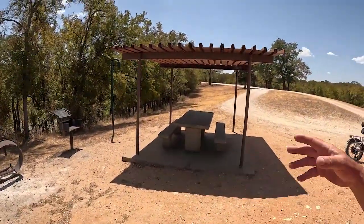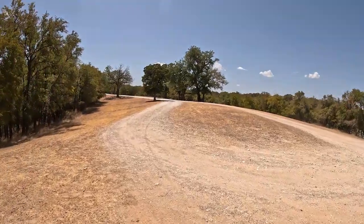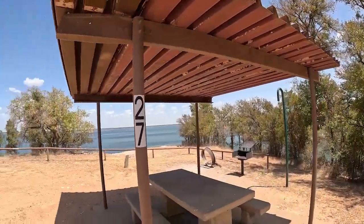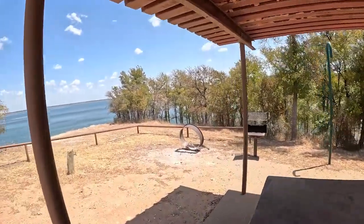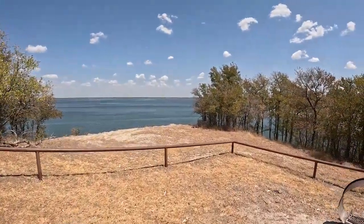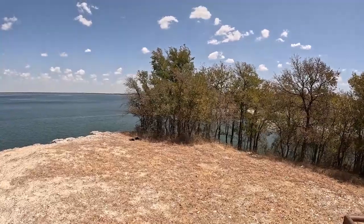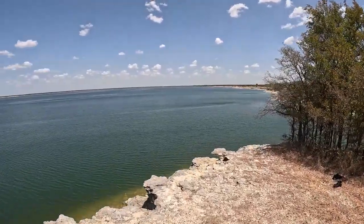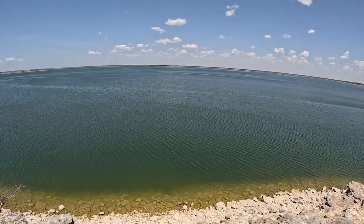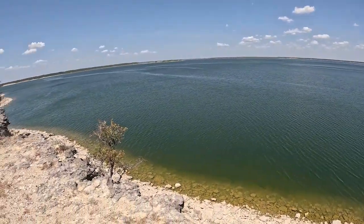West Lofers Bend has some pretty epic primitive campsites. I don't even know what number this one is. It's at the end of a gravel road. Site number 27. Not too many places to pitch a tent, but if you have a van or a pickup camper, or you're gonna sleep in the bed of your pickup, it does come with water shoes, just in case you forget yours. And water access might be a bit of a challenge. That's pretty far down.